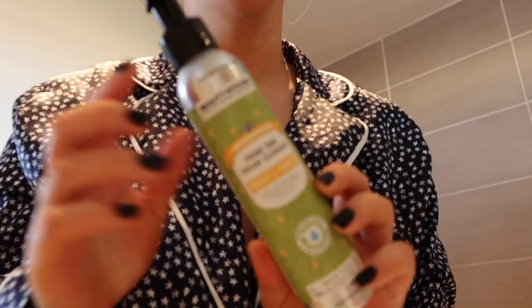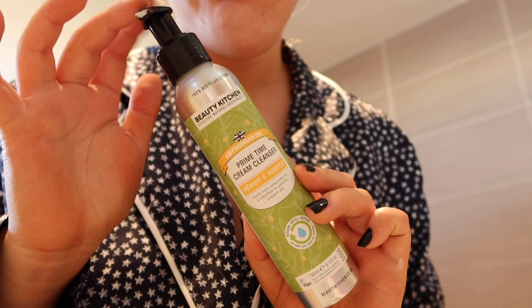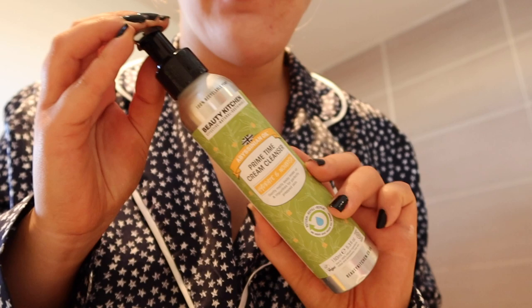So I'm going to cleanse my face now, and I'm going to use the Beauty Kitchen Prime Time Cleanser. Now, I absolutely love this stuff because not only is it a sustainable beauty brand, but it is so good and it leaves your skin feeling so moisturized and it cleanses makeup off so well. Like, I absolutely love it. It's only about £10 as well from Holland & Barrett.